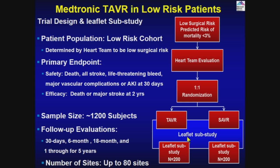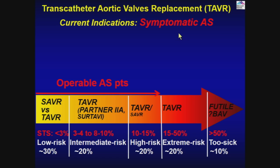Now, this is the current indication. Again, we are talking about symptomatic aortic stenosis: if you are intermediate risk it would be TAVR, and this is where we are with high risk and extreme risk. Low risk trials are ongoing, and we will have the results soon.